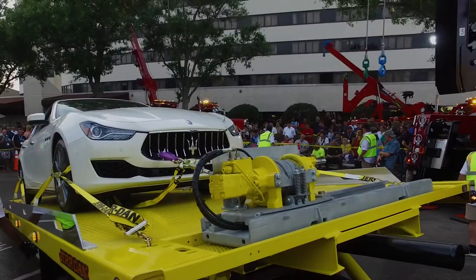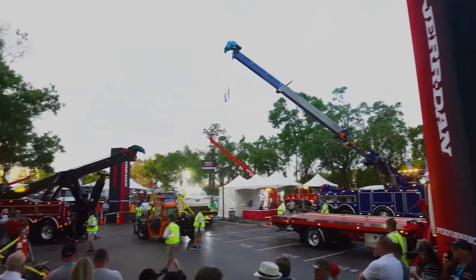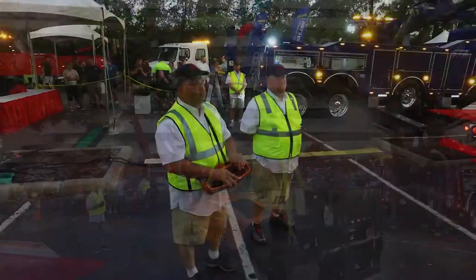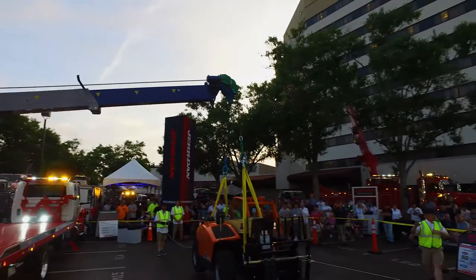Well, we kicked off our dual-angle bed on our 6-ton XLP. We also showed the side recovery system, our SRS, on our 8.5-ton XLP. We showed the 3-stage boom on our 50-ton integrated wrecker. And we introduced Jerr-Dan TouchLink and the new remote on the 50-60-ton rotator.